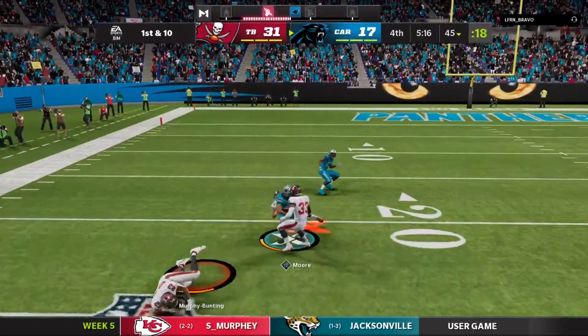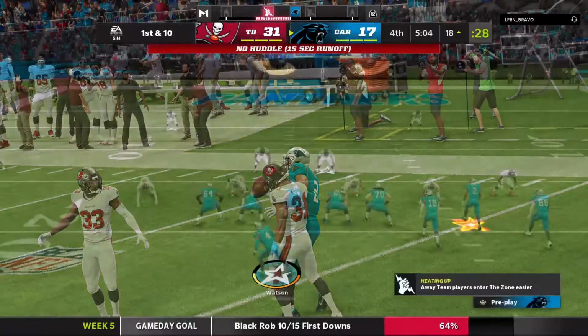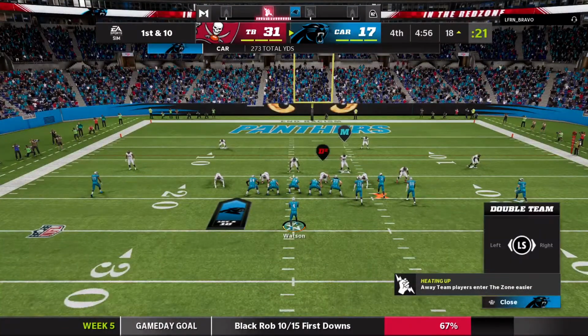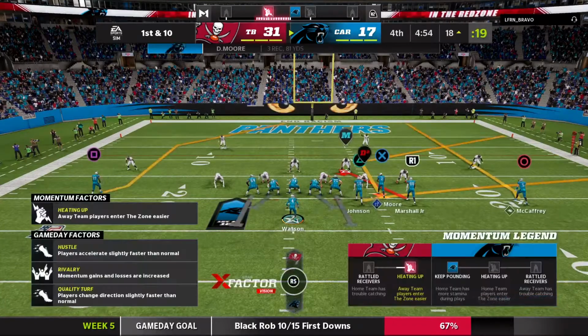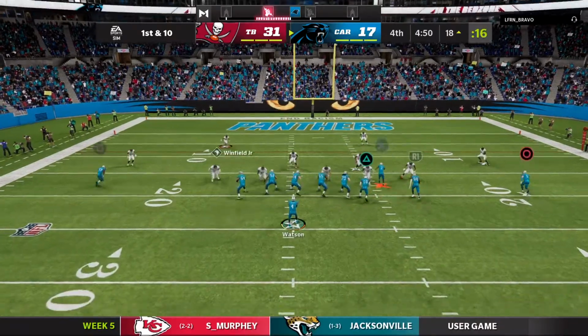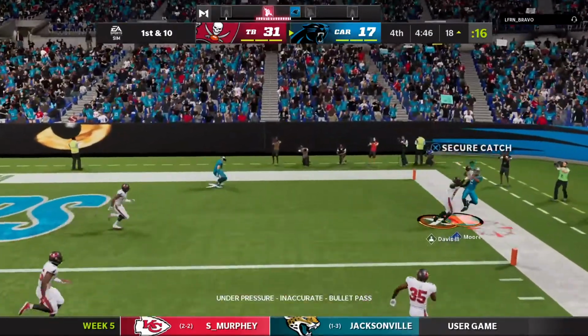Now a pass hauled in downfield, and they'll wind up getting this one all the way down inside the 20. So the big play means just like that, they'll operate from the red zone now on first down. Watson looks to throw again. They'll roll him out right.